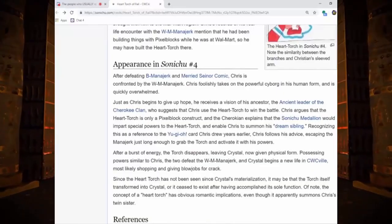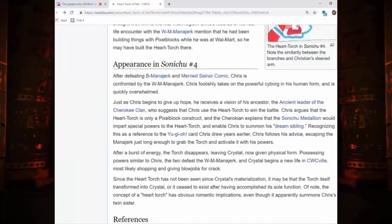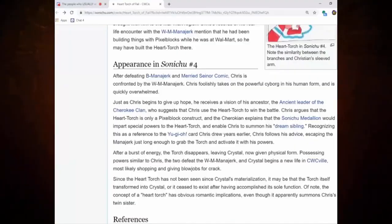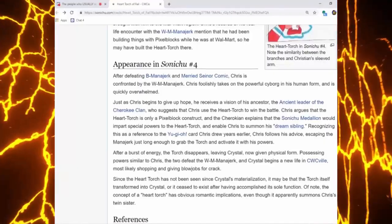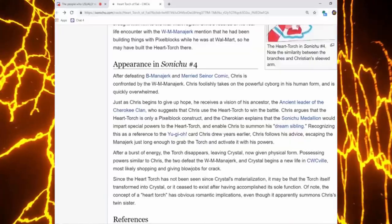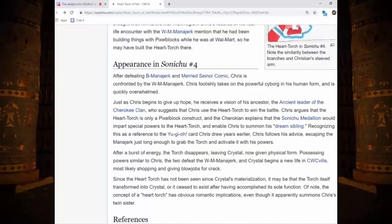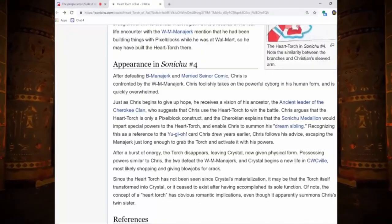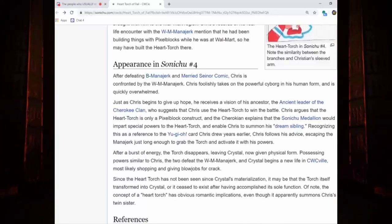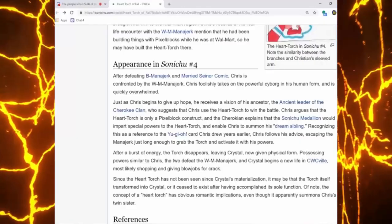Alright, so appearance in Sonichu number 4. After defeating B Manager and Married Senior Comic, Chris is confronted by the WM Manager. Chris foolishly takes on the powerful cyborg in his human form, and of course, like always, is quickly overwhelmed. Just as Chris begins to give up hope, he receives a vision of his ancestor, the ancient leader of the Cherokee clan, who suggests that Chris use the heart torch to win the battle.